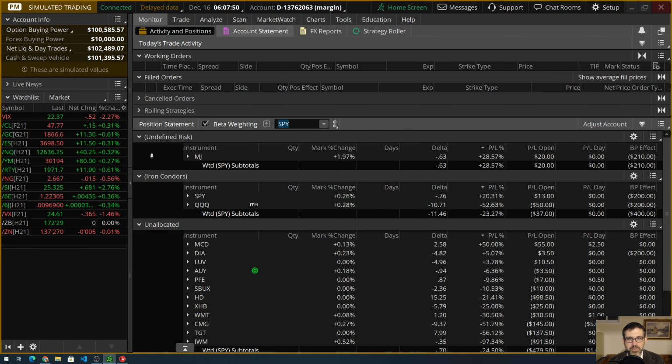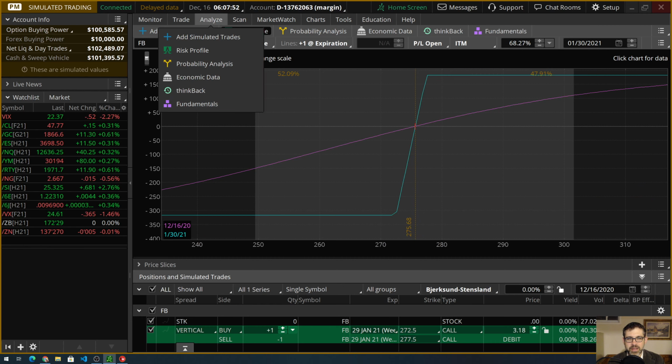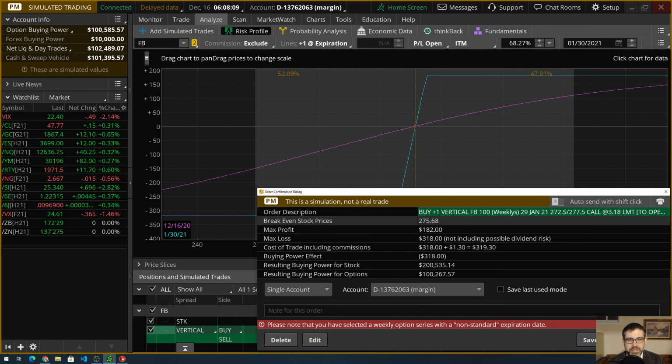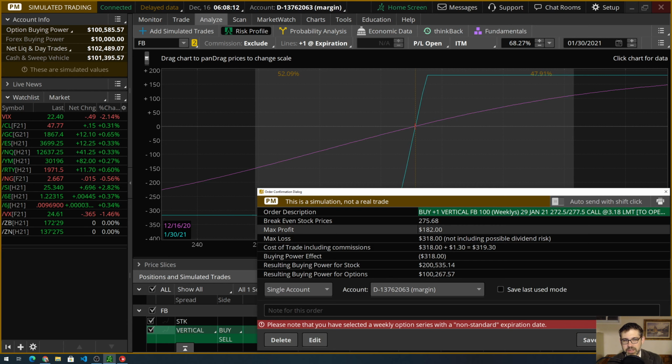Because this is simulated trading, each opportunity to do something like this is an opportunity to try, hey, could I manage this? I tend to not manage my debit spreads like this, so maybe I'll try that and we'll see what happens. I'm going to right click this trade, go to the confirm and send phase, and see that we can make a maximum of $182. We would look to manage that, of course, if we got to about $90 of profit. There's a 66-67% probability of that happening. So that's pretty good.